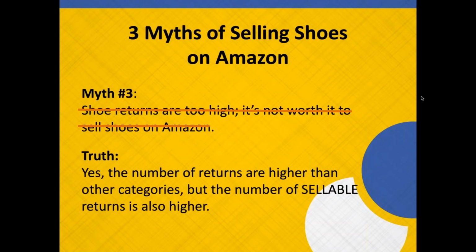And again, it's just a mindset shift. You just have to decide if you're willing to make that shift. If you're willing to say, yeah, the profit potential is high enough for me, I'm willing to do the work to find the shoes that have that kind of profit margin, and I'm willing to make that investment of time to learn a different and slightly more difficult category.